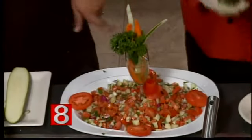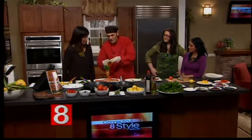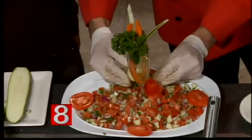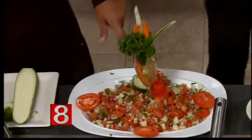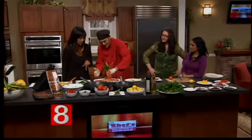Fantastic. Oh, look at that pretty rose you just made. We just added tomatoes to this. It's too pretty to eat. I'll tell you what a lot of customers do when they come in the restaurant, they see their dish and I see them with their cell phone taking pictures. Yeah. It's definitely a picture. This cucumber looks shaped as a heart. Very nice. Right, so what did we just make here? This is choban salad.